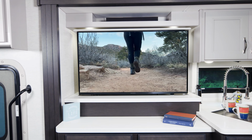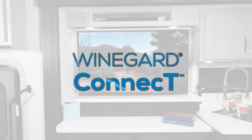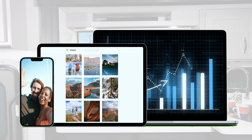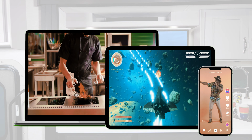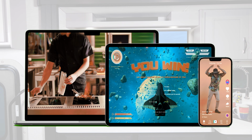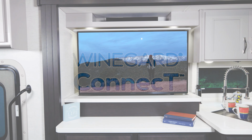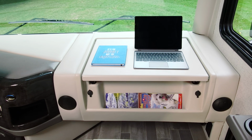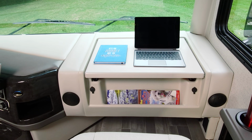You can set up the WineGuard Connect 5G hotspot and Wi-Fi extender. So very fast 5G internet on board your Palazzo GT. It comes pre-installed, with T-Mobile, Verizon, and cards from AT&T and WineGuard. So you can choose your plan, you set it up, you dial it in, set your password, and now you are streaming to the smart TV either here, maybe you're getting a little work done on the laptop, whatever it is you need to do, you can do it while you are traveling down the road.